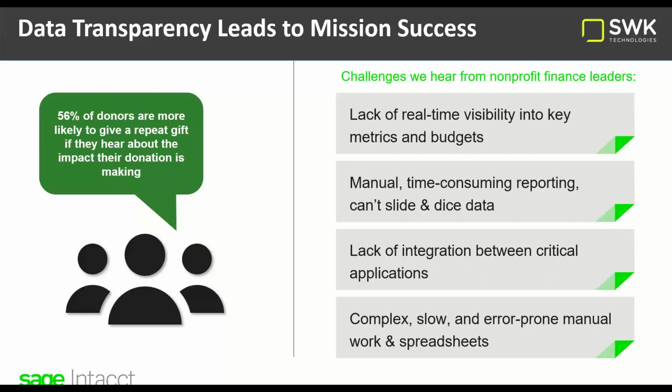And then just looking at the speed of how that information is conveyed. By the time you get it, that information could be out of date. And if you're making business decisions on it, you could be making decisions that are not accurate because the data is not accurate. So what we want to look at today is really just being able to share with you where Sage Intacct is and how we work in the nonprofit world.